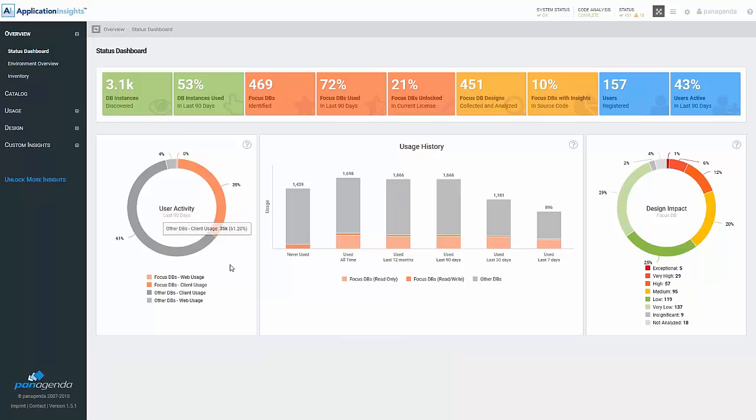So just a little overview on the user activity page. All these things are interactive and can be sorted. So how much web usage do we have, client usage, around focus databases, which again are apps and mail-in databases.